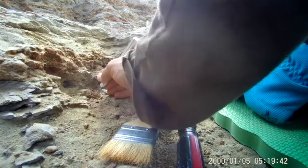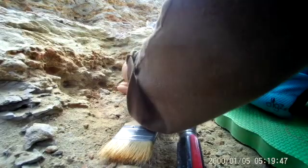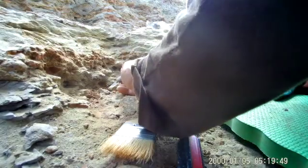I'm thinking bone fragment, but the shape, it kind of looks like it tapers underneath. That's the only.